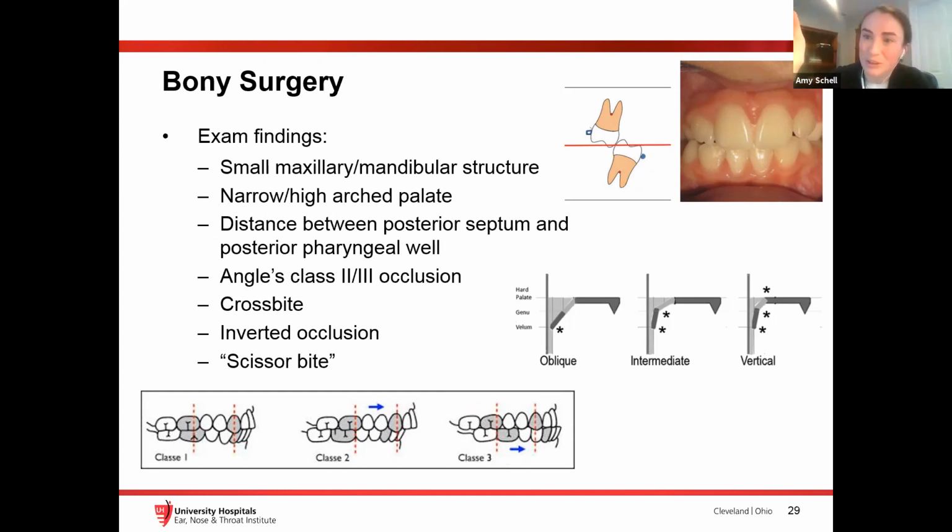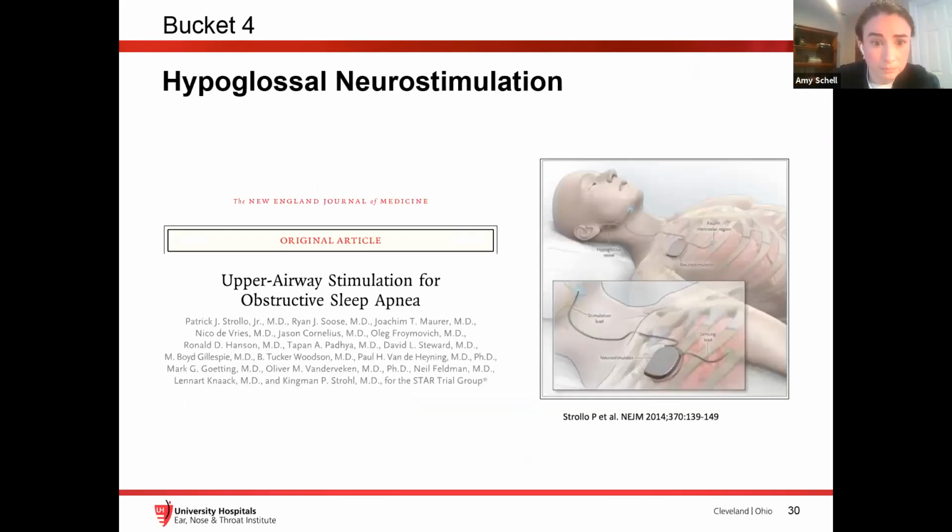Thank you, Dr. Pinto, for giving me that bit of info. And then sometimes you'll see that the entire tooth actually sits outside, the mandibular molar sits outside the maxillary molar, and that's actually referred to as a scissor bite. So in patients that have dramatic findings like that with their bite and their jaw structure, I think it's extremely reasonable to consider these bony surgeries and our involvement of our craniofacial or maxillofacial colleagues.